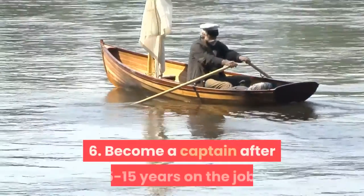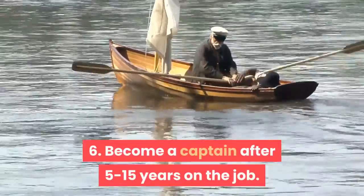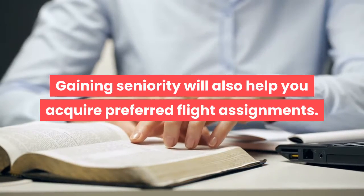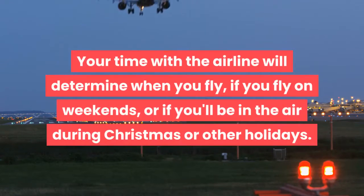6. Become a captain after 5 to 15 years on the job. Gaining seniority will also help you acquire preferred flight assignments. Your time with the airline will determine when you fly, if you fly on weekends, or if you'll be in the air during Christmas or other holidays.